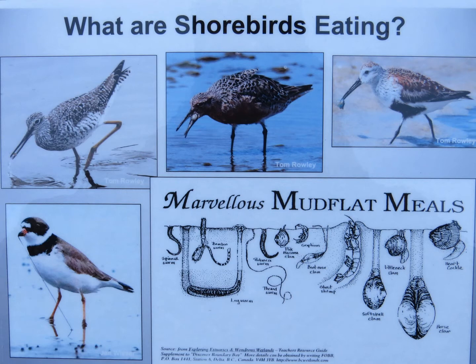What are shorebirds eating? They're eating marvelous mudflat meals. Starting from the right, we have heart cockle, horse clam, little neck clam, softshell clam, ghost shrimp, bent nose clam, corophium, the Macoma clam, proboscis worm, thread worm, lugworm, also known as the innkeeper worm because so many other organisms live in its nice U-shaped tunnel there. We have a bamboo worm and a spinoid worm. They look pretty delicious.